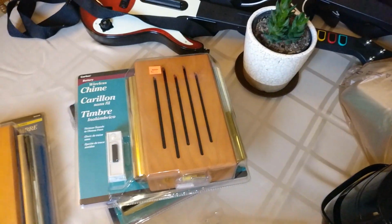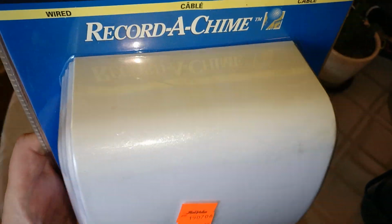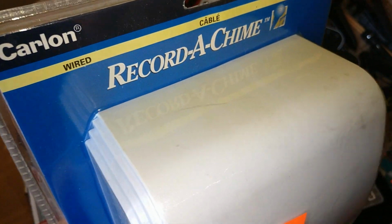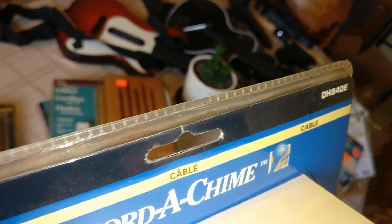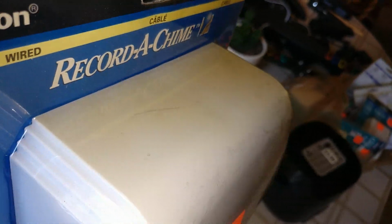Anyway, prices of this stuff is everywhere. Look at this one. You record your own chime. That was selling for like 50 bucks, I think, on eBay. Now look, if you see the top here, it's got that yellowing. I was trying to avoid, I left a lot of them because they were just really badly yellowed, and I didn't know if that was going through to the plastic. I can't really see on camera, it's kind of like on the edges of the plastic, it's yellow. And most of the time, it doesn't affect the actual product, this yellowing, but it can.